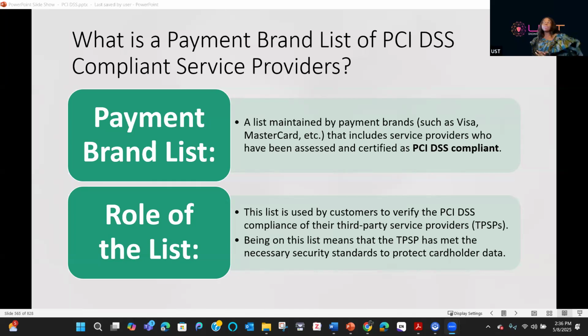So today we'll be talking about the brand list, under the canopy of PCI DSS. And what does it mean? First, it says that it's a list maintained by payment brands such as Visa, Mastercard, or American Express that includes providers who have been assessed and certified as PCI DSS compliant. That's why you have the word brand list, right? And it's also used by customers to verify PCI DSS compliance of their vendors. Being on that list means that the vendor has met the necessary security standards to protect cardholder data.